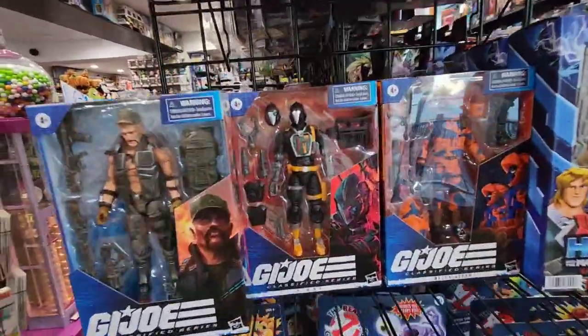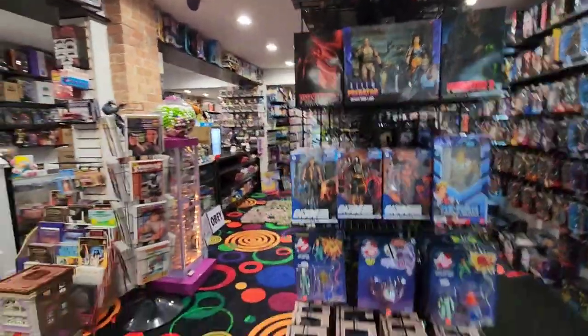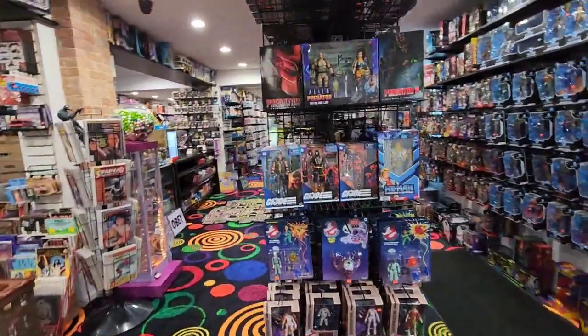Oh, so yeah, we finally, like I said, got the bats, Alley Vipers, and Gung Ho in. We got some cool Predator stuff just in from NECA. I think that's about it. There's other new stuff, I'm sure, but it's getting late.